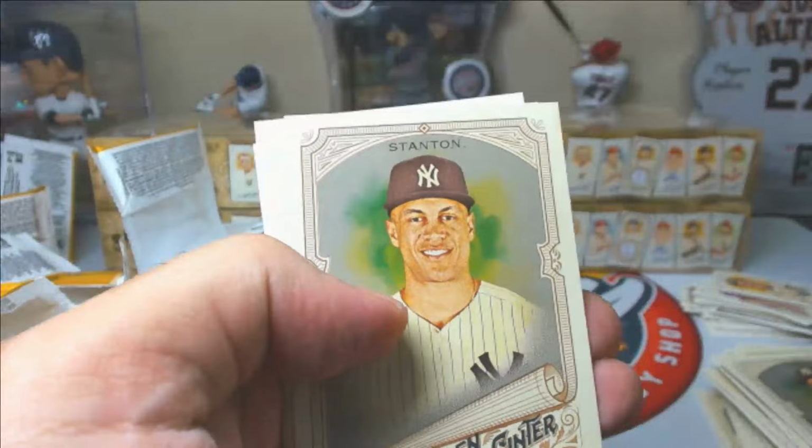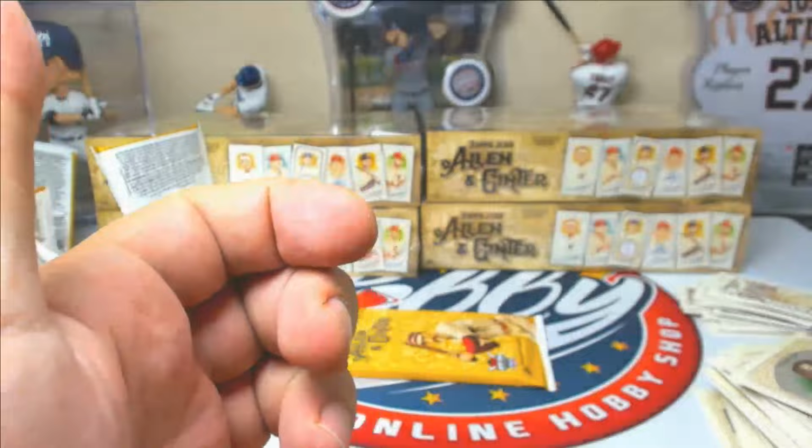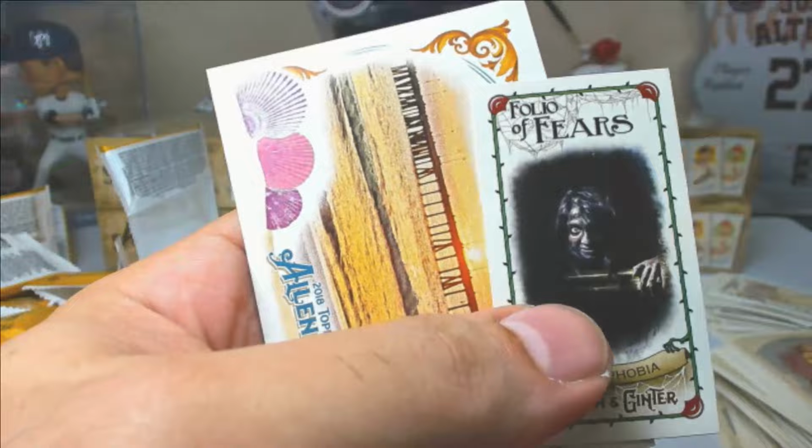Hoskins rookie. Base. Yeah, base. Chief Pontiac, Indigenous Heroes mini. Pettitte, high number SP. Folio of Fears, base.